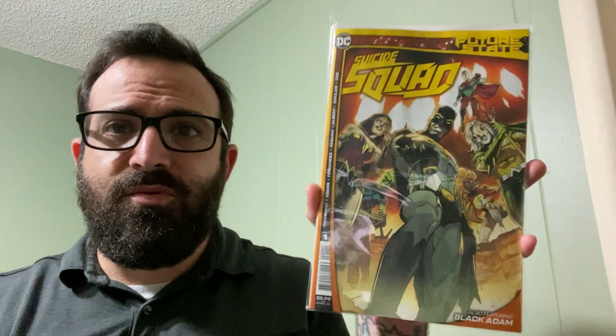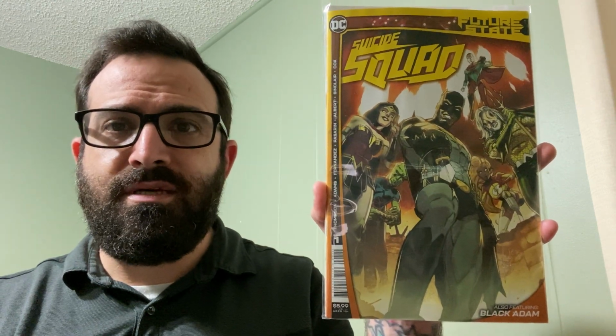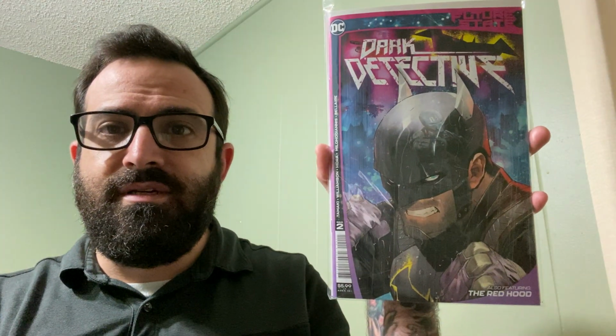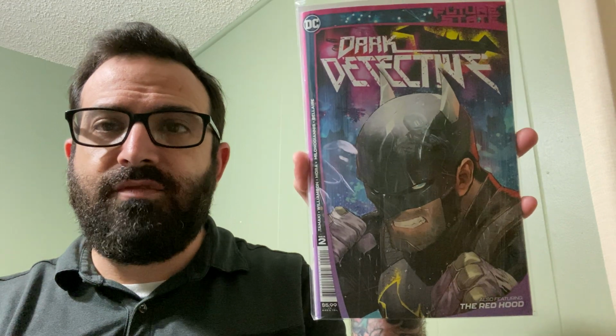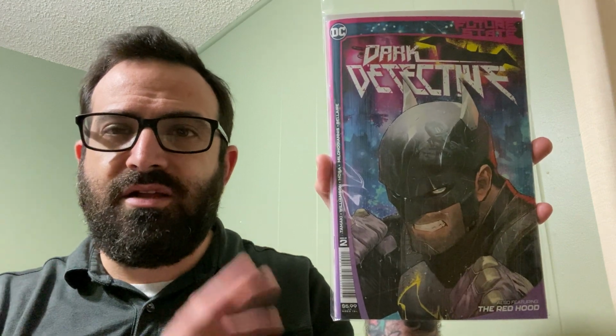From DC, we have the Future State Suicide Squad #1. Heard some good stuff about this one. I'm excited to read it. We've got issue #2 of Dark Detective. And this is a really cool cover. I actually like this cover. Usually I'm more of a B cover for the DC stuff, but I like this one a lot. Looks good. I like the coloring going on and stuff. Here is Batman Black and White #2, and this is the B variant for that one.